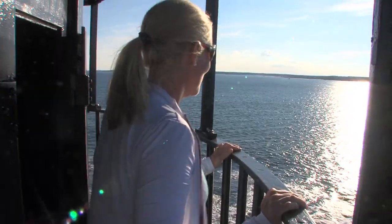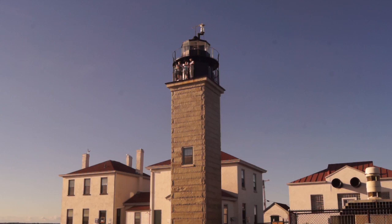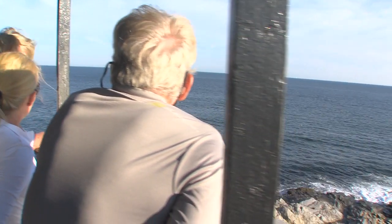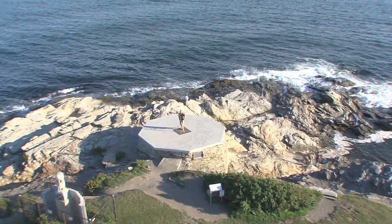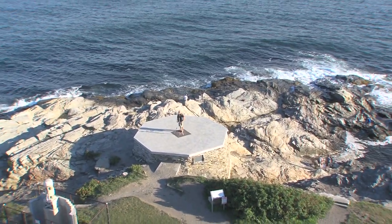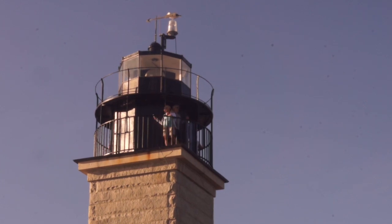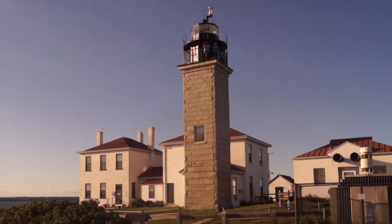Best view on the whole island, right here. This is amazing. The foundation there is the foundation from the very first lighthouse site, and it was built in 1749. So the original lighthouse was built in 1749. Correct. Beaver Tail Light, square on the outside, round on the inside. How tall? 64 feet to the light.